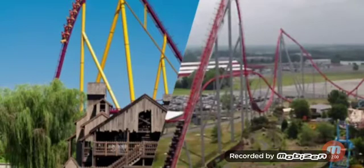Next up, we have the duration. So, I timed the duration from the drop to the brake run, and Intimidator clocked in at a minute and 26 seconds, and Diamondback clocked in at a minute and 14 seconds. So, just judging by how I timed it, Intimidator will be grabbing its next point, which means Intimidator is in the lead 2-1.